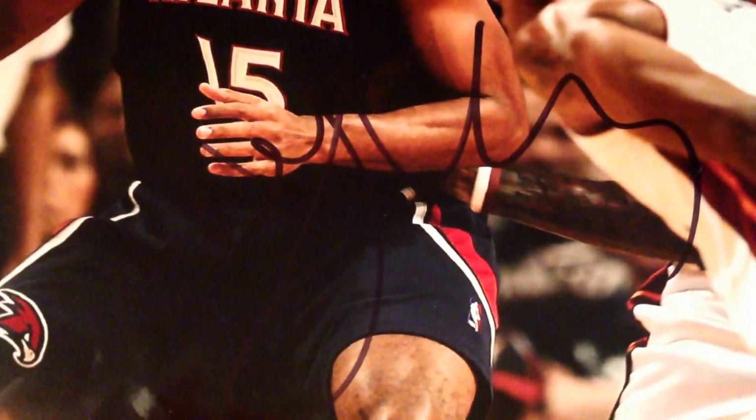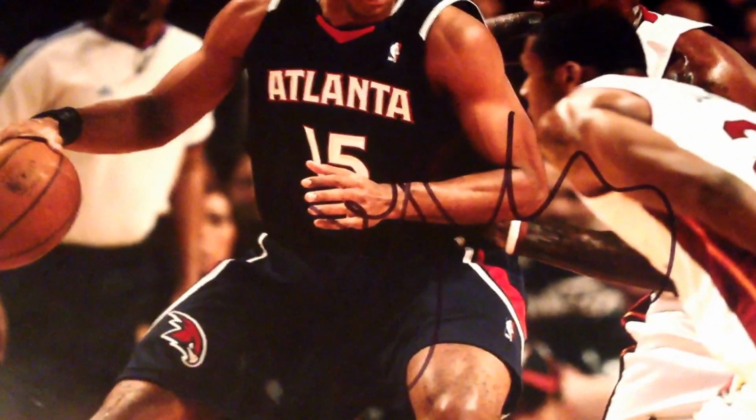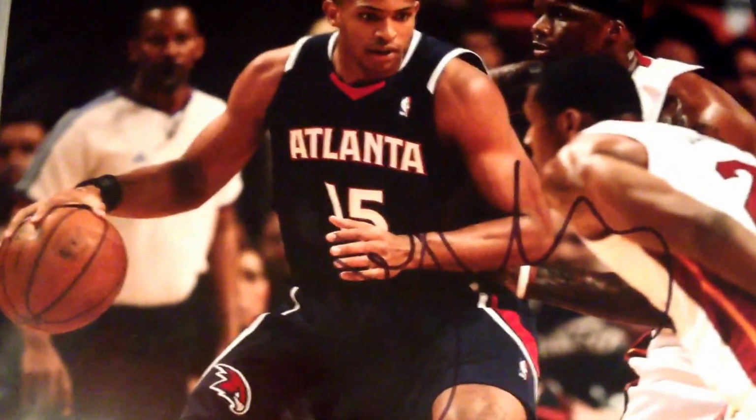Oh, actually, I stepped on something. But I'm going to be showing you the 8x10s right here. Got a portfolio for my 8x10s. But here I got Al Horford. He signed in the Hawks security guard's black Sharpie. So yeah, there it is. Just happy to get him. Really nice guy. He had a great game against us.